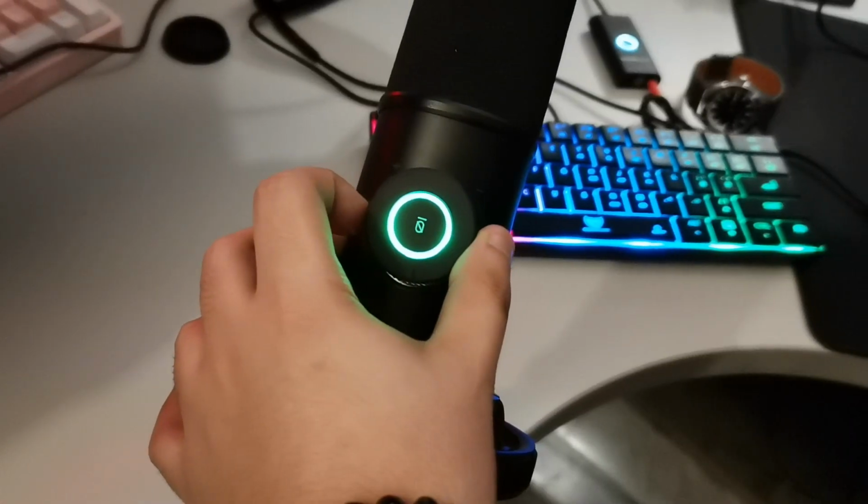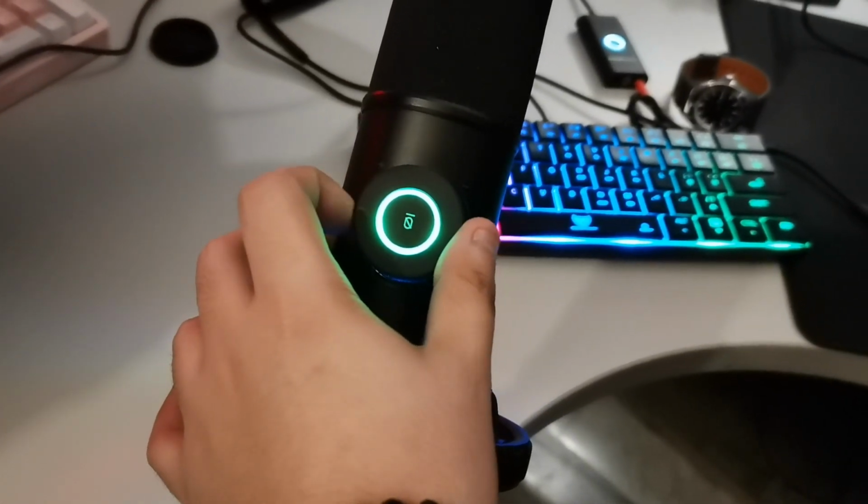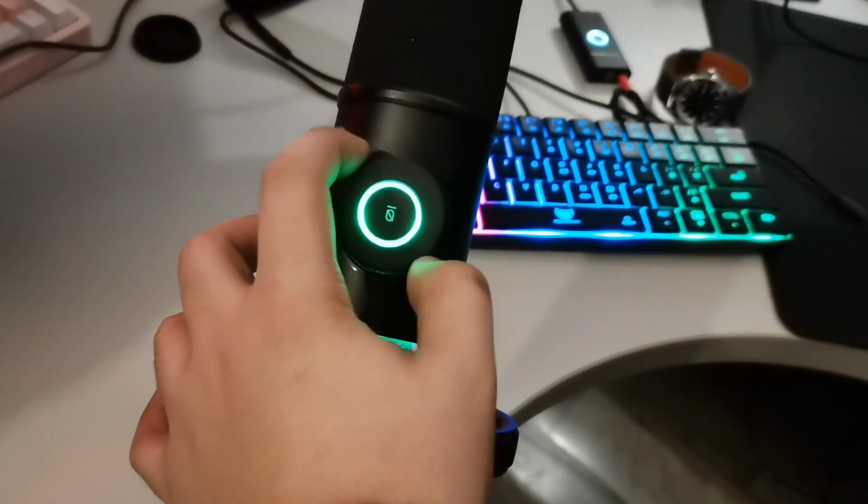But one thing I love about the K658, even if it has the lowest maximum sound pressure level, it's got that huge knob right up here. And that huge knob just makes it so much easier for you to see your gain. Not to mention, the gain on the K658 is the loudest.